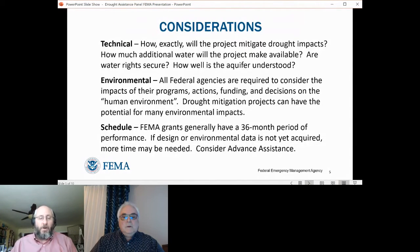Now, when pursuing these projects, there are some considerations. First, the technical. Exactly how will the project mitigate the drought impacts? We need to understand when submitting an application for one of these projects, FEMA needs to understand how the project will mitigate the drought impacts. And when I say FEMA needs to understand, that's another way of saying you need to tell us how the project will mitigate the drought impacts. How much additional water will the project make available?